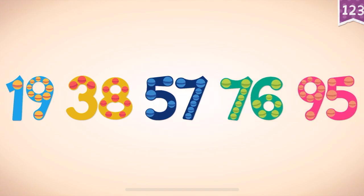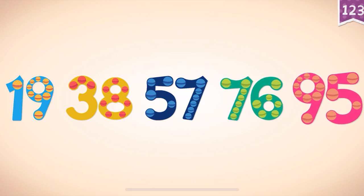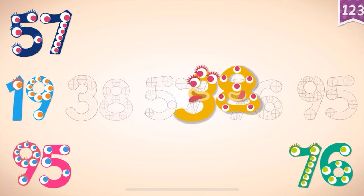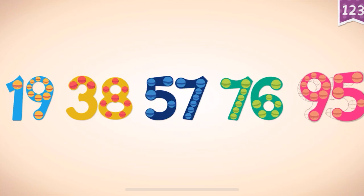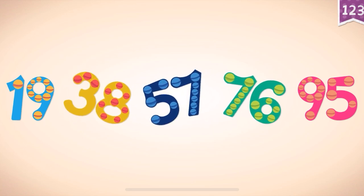Count by 19s. 19, 38, 57, 76, 95. 19, 38, 57, 76, 95.